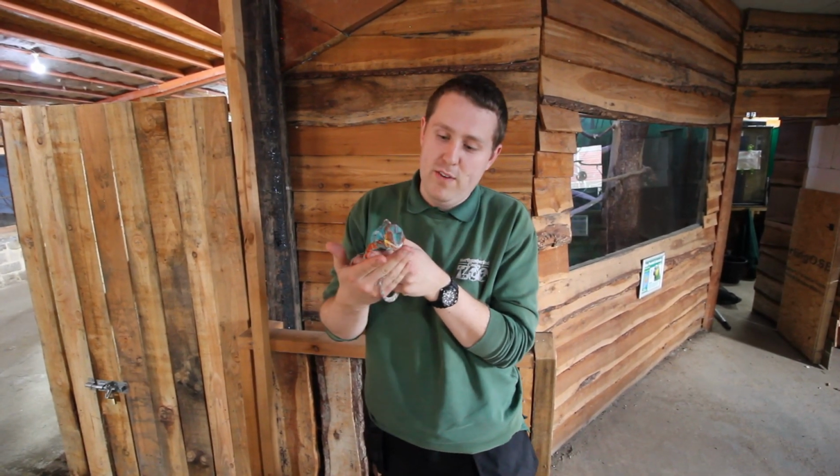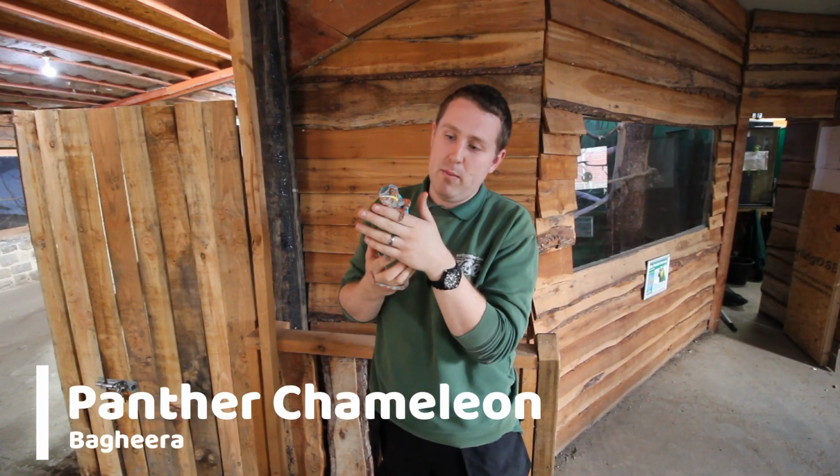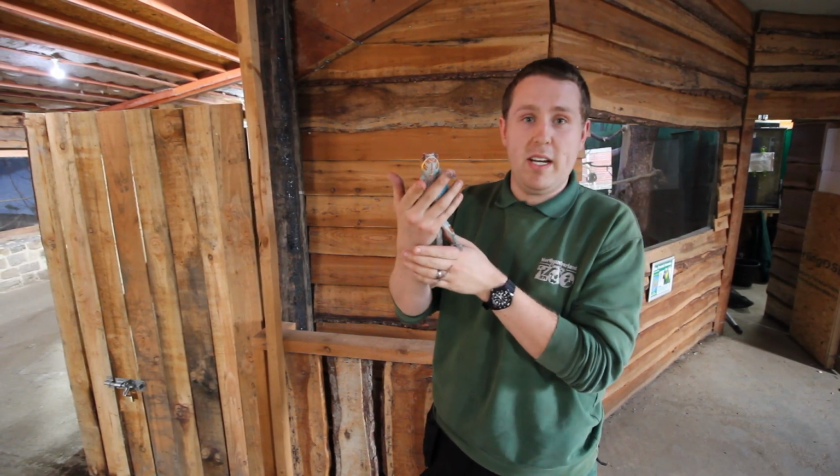Hey guys, my name's Dan and I'm one of the reptile and invertebrate keepers here at the zoo. This is Bagheera. Now Bagheera is a panther chameleon. These guys are native to the northern coastal regions of Madagascar.